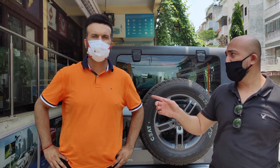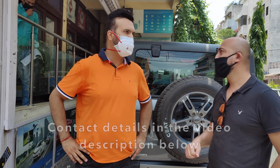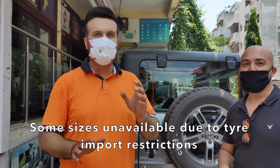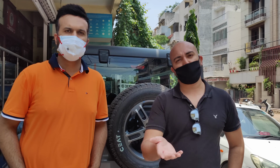BFG, you were the first dealer for BFG in all of India, right? Yes, we stock BFGs. We have a lot of BFGs. Right now we are done with all the sizes, but very soon we will be getting more sizes. That's because of the tyre import restrictions. I'm sure you guys have heard about it. Finding tyres is a nightmare.